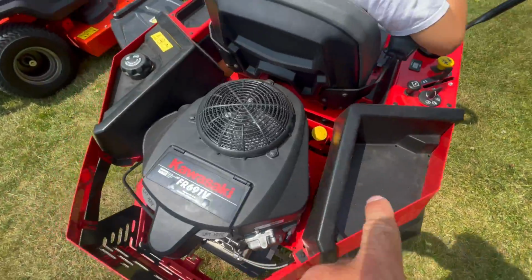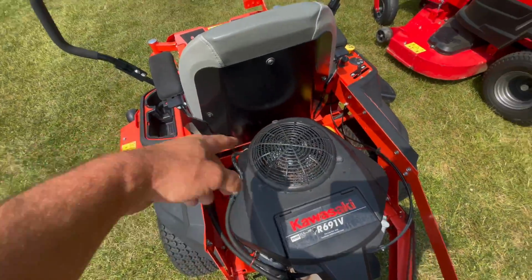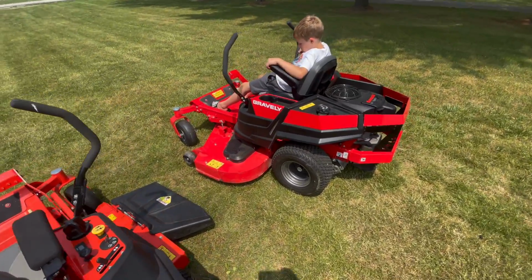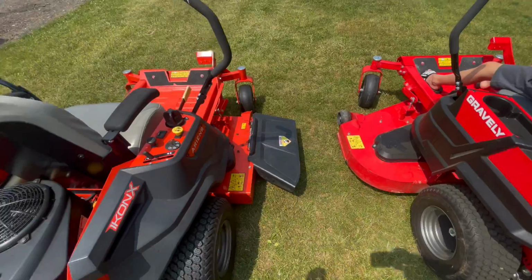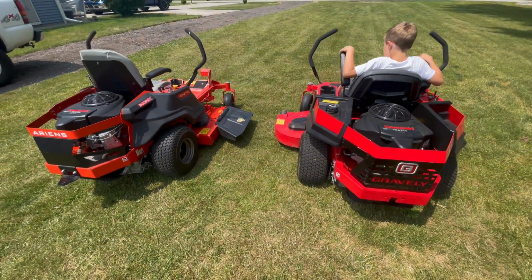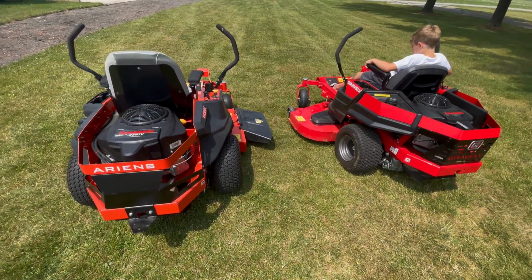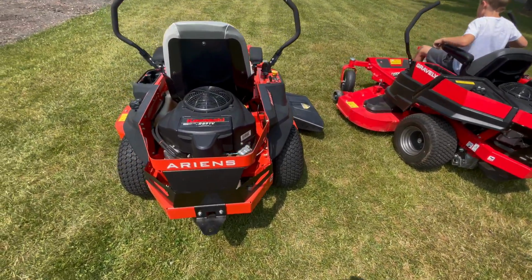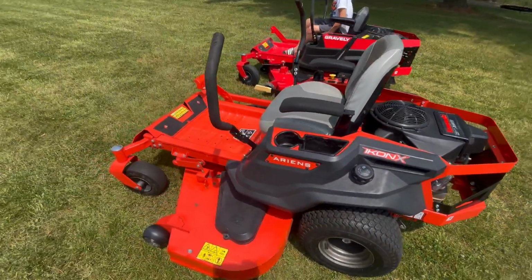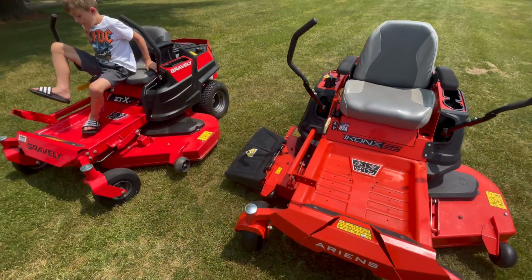Oh yeah, the Gravely's got a little more storage if you're wanting to put some pocket parts. That was another thing. They have the same cup holder for the most part. That one's a little more shallow. So you're going to find minimal differences between these two mowers. If you're looking for a 52 inch deck and you're trying to decide between a Gravely and an Ariens, I would pick whichever one is priced the best. That would be my personal opinion.